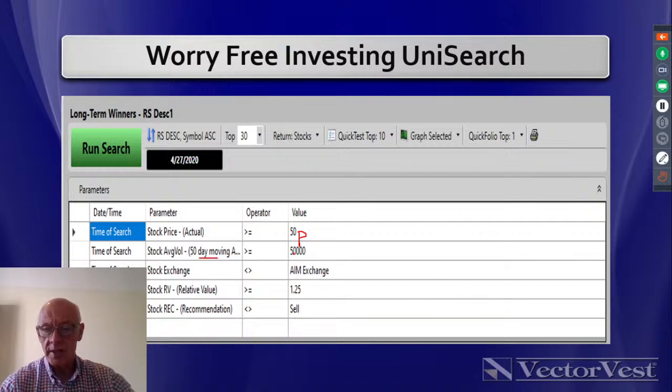Now, that's very low. And if you were to start with £1 million or something, it'd probably be too low. I'll certainly work with you to help you on that. If you're starting with a few £1,000, then that's fine. In this search, that little double arrow means not, and I'm not on AIM. But as I say, Mark from Guildford is using stocks on AIM, and he's had a really, really good run with stocks on AIM. The RV should be greater than 1.25, and the stock's recommendation should not be a sell, and by inference that means it's either a buy or a hold.